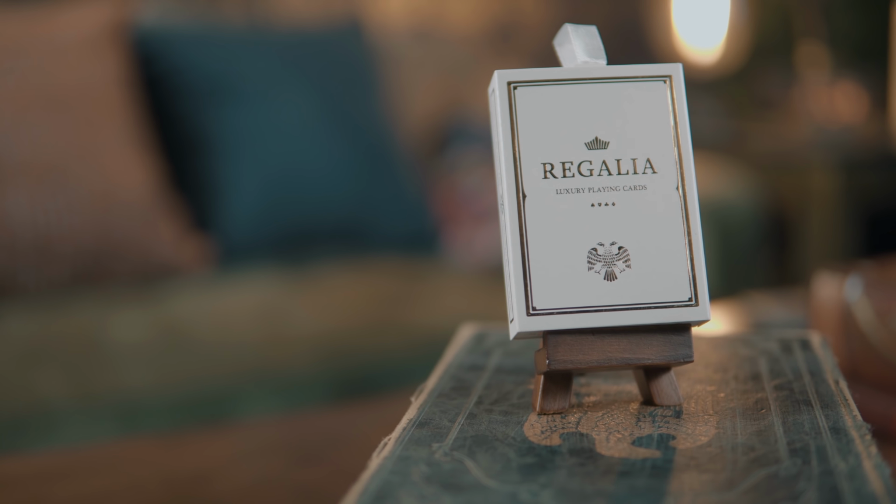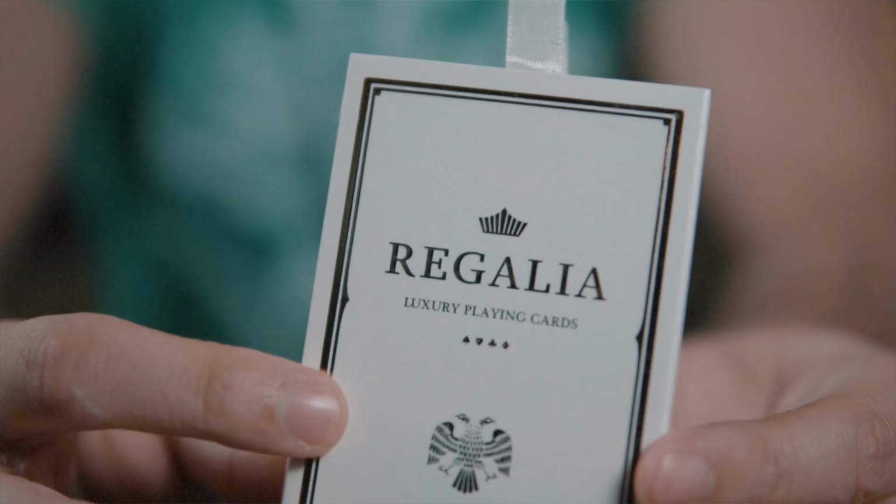Shin is a highly skilled illusionist and card manipulator, so it makes sense that he would design his own deck of cards. The White Regalias are the latest deck from Shin Lim, a follow-up to his previous Black edition. I wasn't lucky enough to snatch up that earlier offering, but when the White Regalias were announced, I certainly took notice. The White Regalia deck was designed by Nick Vlo and printed by Cards XIII.